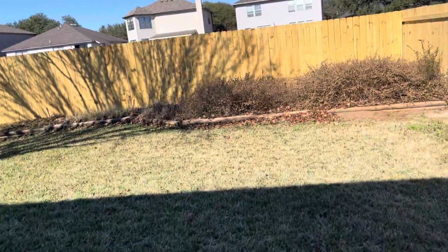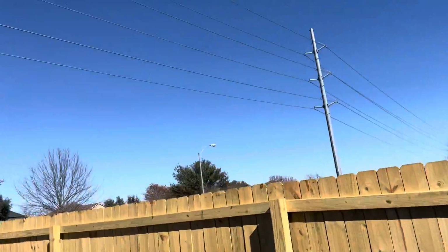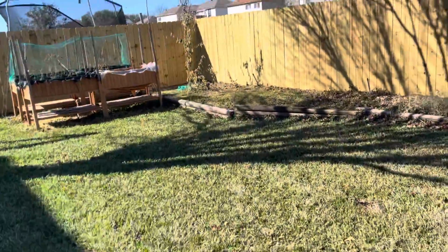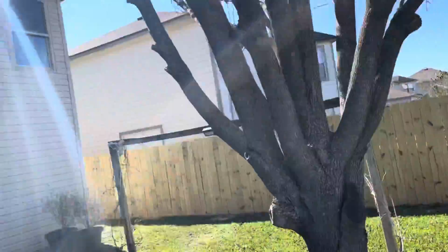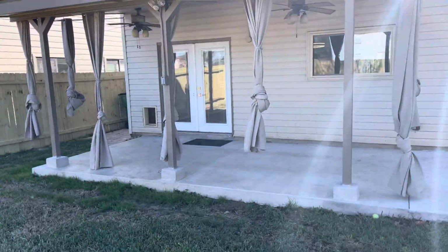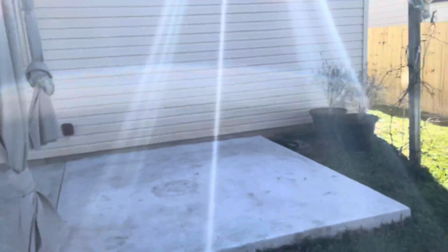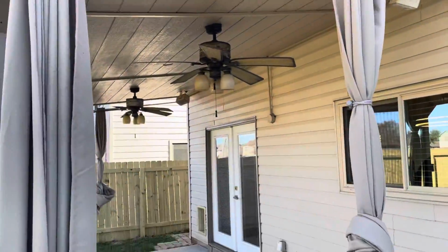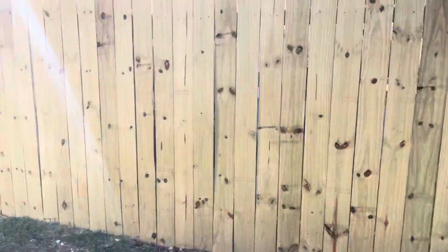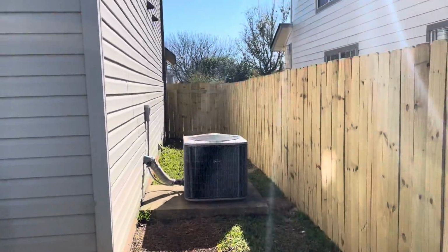There's no one directly behind you. There's like a utility easement there, as you can see. Little garden set up. All the curtains around the patio, and it's got speakers there off the patio, and new condenser.